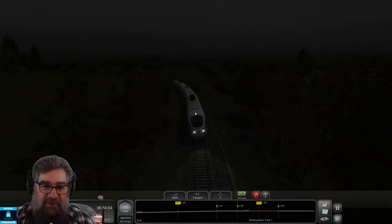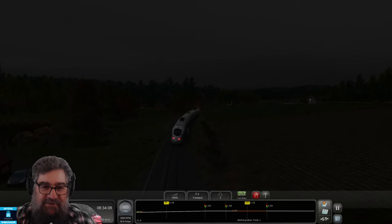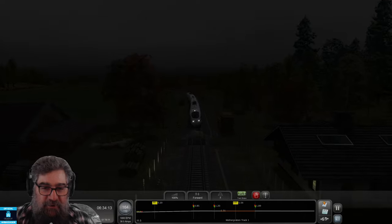See, it's fine in this corner, but in the last corner, the front carriage was tilting the right way and the rest were tilting the wrong way. Oh, that's bizarre. Here's a road crossing to honk at.